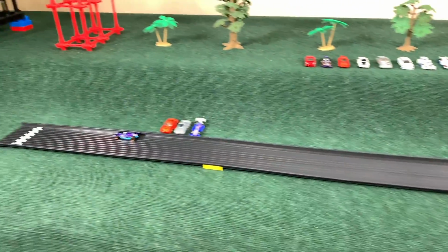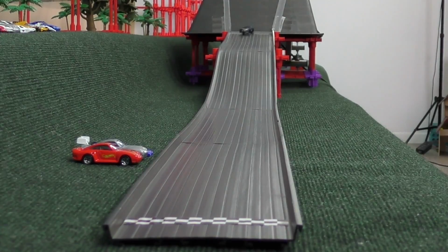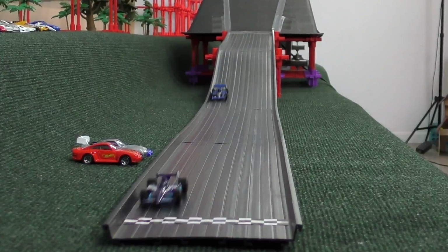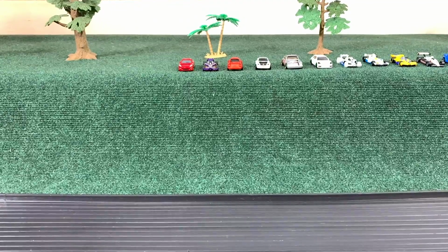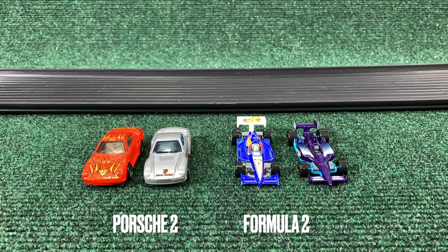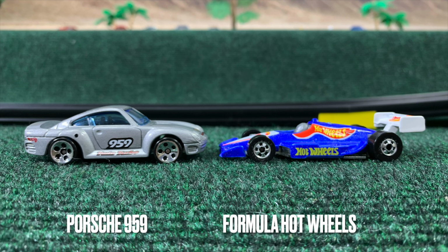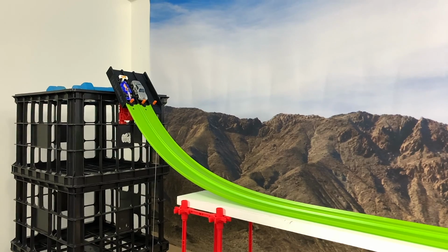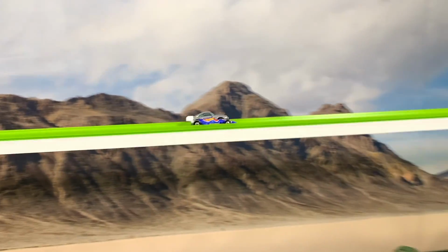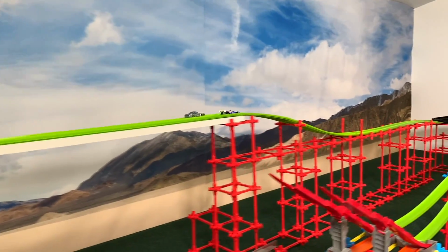We will have to end this race a little bit mad. Definitely won't be advancing. And we'll leave 2 Formula One vehicles and 2 Porsche cars heading here into the semifinals. Again, Porsche 2, Formula 2. Semifinals. We have 959, we have Hot Wheels. 959, a nice silver car with a black and white 959 etched on the side.